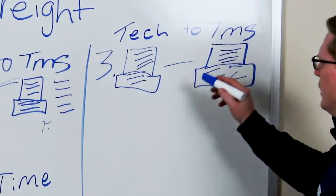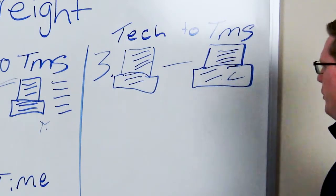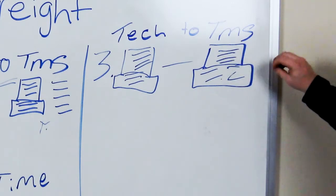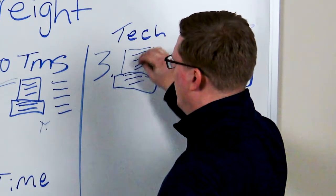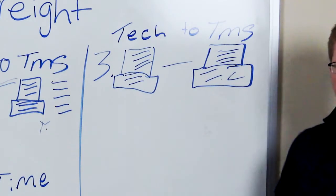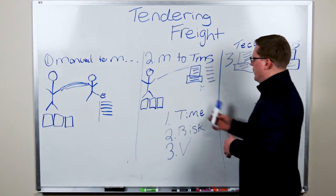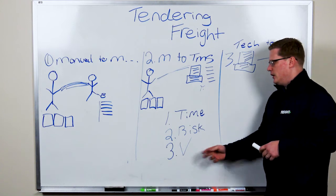And then in three, that visibility is ever present as the computers are working for us, letting us know where the truck is at any given time, and instantly sending it back to the warehouse so they're able to instantly know where the truck is at any given time. So really, as we work through one to three, we get time efficiency, we mitigate risk, and we increase our visibility.